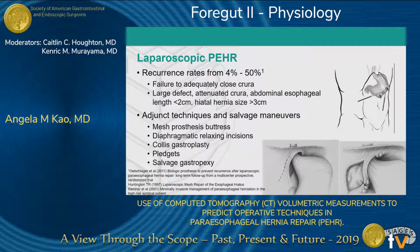Laparoscopic paraesophageal hernia repair achieves high rates of symptom resolution. However, long-term studies have recently reported as many as half will have a radiologic recurrence. Inadequate closure of the hiatal defect is the leading cause of post-op reherniation, with risk factors including a wide hiatal defect and large hernia size.